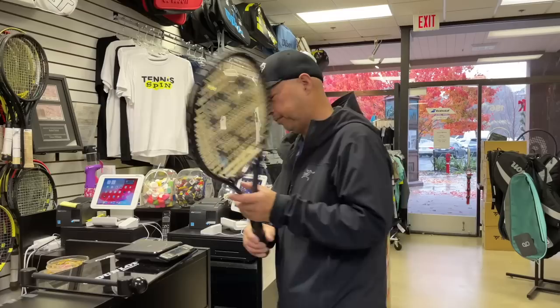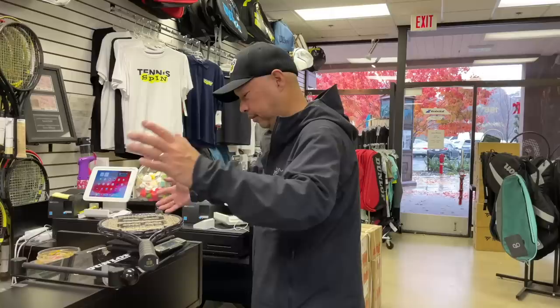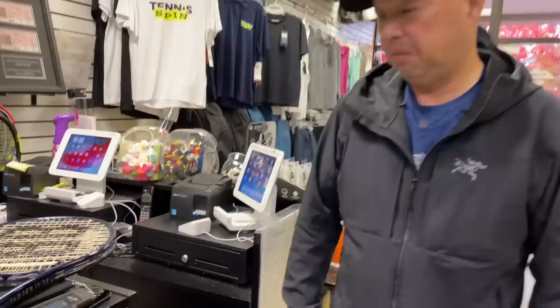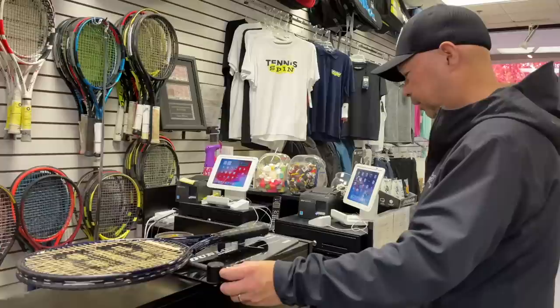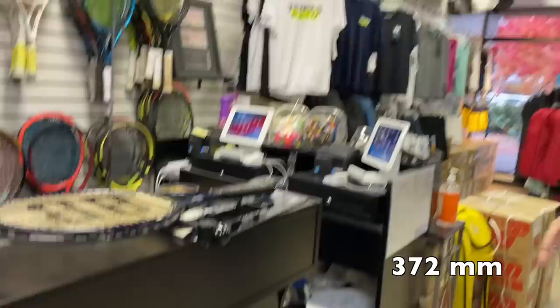I could feel it's really heavy in the head because there is double the string here. That's not horrible. 312, ounces. That's even with the dampeners on there. It must be really heavy in the head then. Yes, it is. Whoa. Yeah, it's 372, 371.